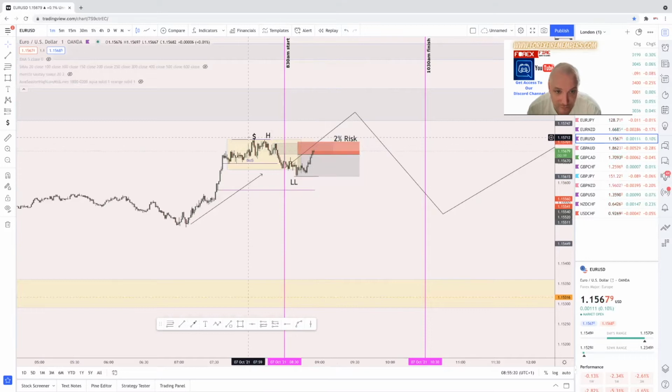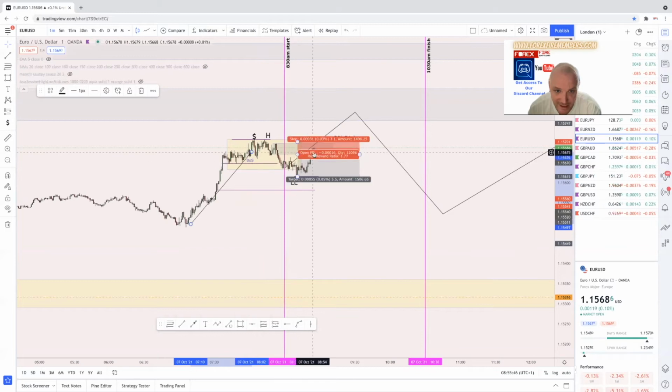Just to give you an idea of what this is at the moment, we've had our initial drive up this morning. It happened around about 7 a.m. to be fair. That was the impulse move. We then went into a distribution area, okay, and it's a consolidated phase. We've then had a bit of a break in structure here, creating a lower low from the high area here. Again, this is starting to do its pull back up to the liquidity area of here.